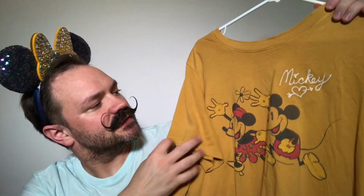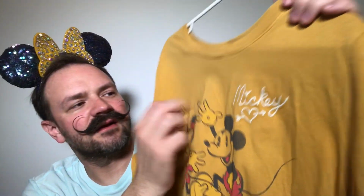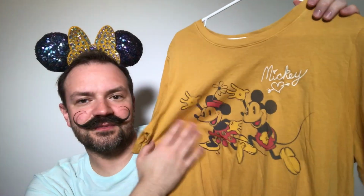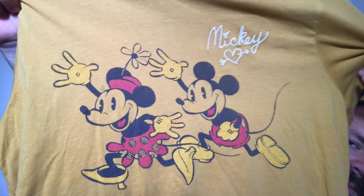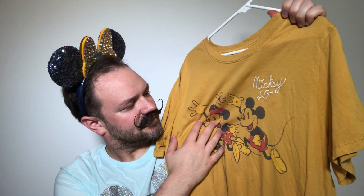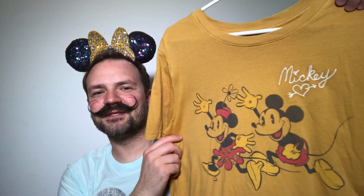Next shirt my wife got, I believe this was at Disney Springs. So Mickey and Minnie, nice yellow, I like that it says Mickey there. That's actually stitched in there, embroidery I guess. This is printed, but they look very cute. I like that vintage look it has, the textures, the colors, all a little muted. The yellow gloves, oh, that's pretty great.